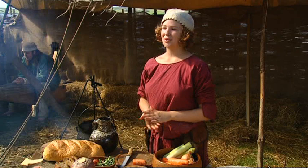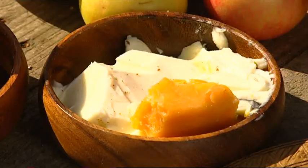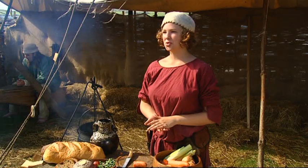They also ate different types of animals, and they would not only eat the animals, but they'd also use the milk from goats and cattle to make cheese and butter. Did they eat anything else? Living by the sea, they would eat a lot of fish. How do you know all this? Archaeologists would go through the ruins of Viking huts, and they'd go through the rubbish.